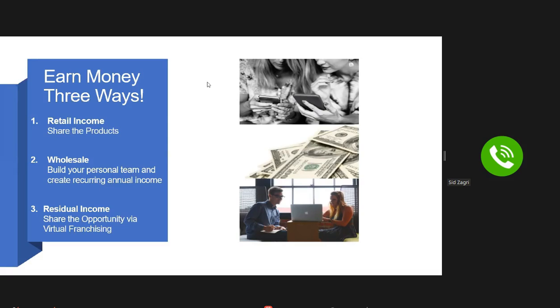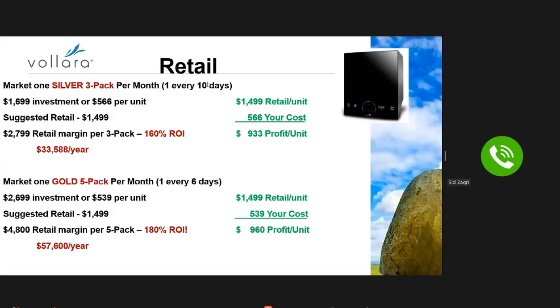Now, from the retail perspective, here's what I'll share with you. The best way to go about this is to market one of our silver packs that are going to give you a unit cost of $566. If you buy them onesie twosie, they're $600, $599.99. The retail cost is, let's just call it $1,500. That's a $933 profit per unit.